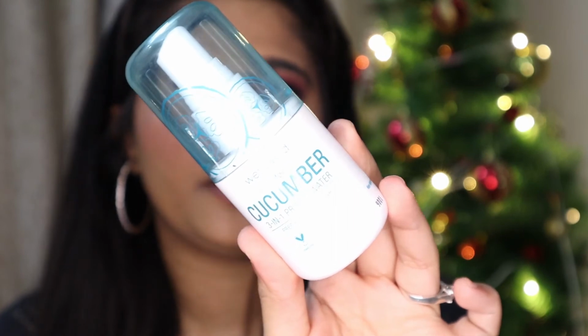So before highlighting, what I like to do is I apply a little bit of setting spray, using the Wet n Wild's Cucumber setting spray. This is a beautiful setting spray. It is so delicious. So I'm just gonna apply it all over my face. I love it. Look how dewy it makes me look.